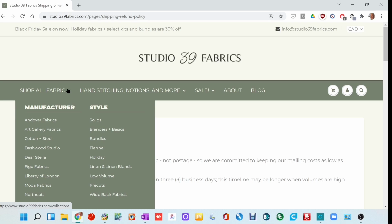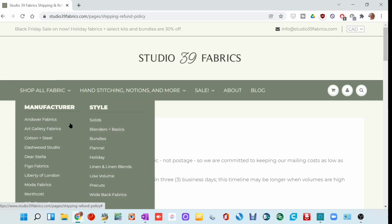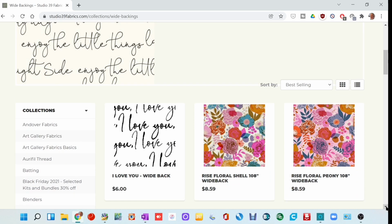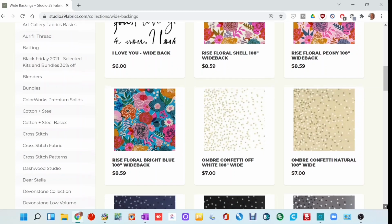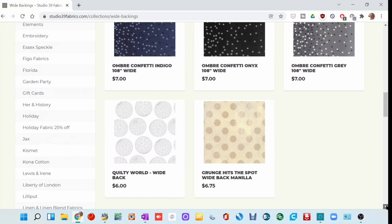Oh, she does have wide back fabrics. So let's take a look at that. I'm always interested in wide back fabric. And her pre-cuts. I didn't check out her pre-cuts, but let's check out the wide back fabric first of all, just to see what the price is like. So $8.59 for a half yard. So that's about $36, $37, $38 for a yard. That's expensive. Now, some is a little cheaper, but she really doesn't have that much to choose from.